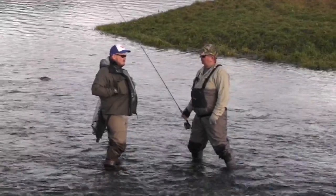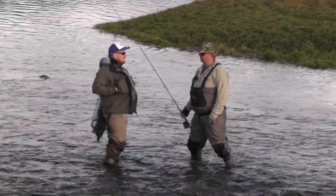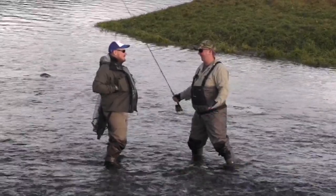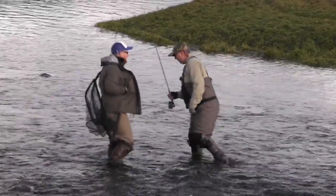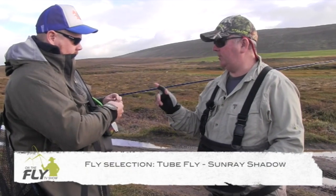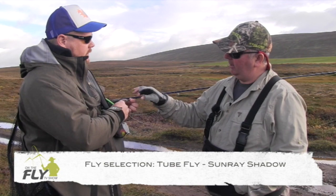Sure. So it's all about a reflex since they were small and they were eating. Or you just have to piss them off. Yeah, that'll work too. So I'm pretty good at that. That should work out all right. That's good. So the fly we're going to use is a Sunray Shadow. It's a fish skull sunray.